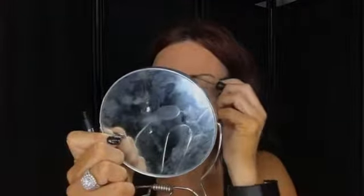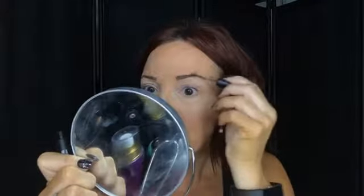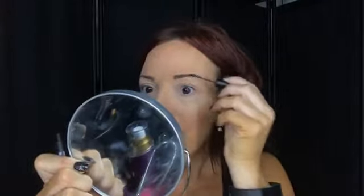I mostly use brow gel or wax. This is brow gel or wax. I use wax a lot too because it basically, just like the setting powder sets my under eye area and the foundation on my face and concealer, kind of just sets your brows. And that way you're never really worried about them moving out of place.